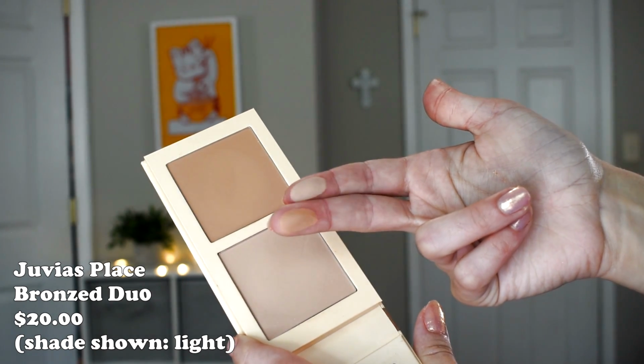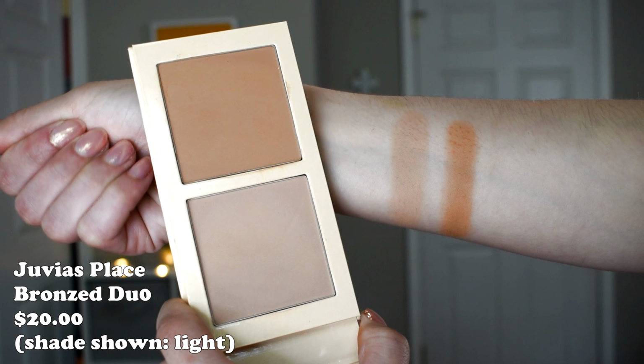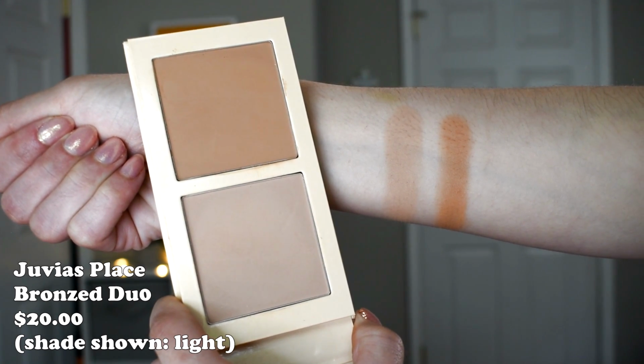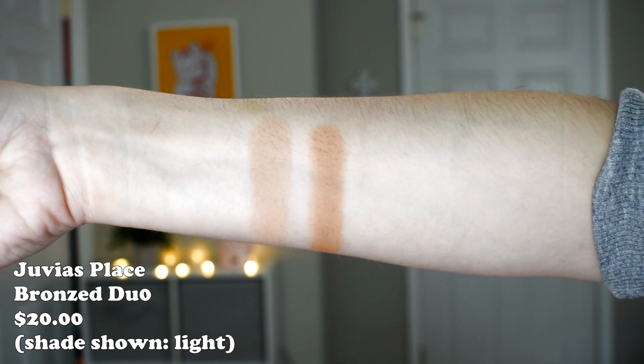This is the most pricey out of all of the bronzers. I believe it's $18, but I will say that Juvias Place has a lot of sales, and Ulta also offers a lot of discounts and promotions when it comes to Juvias Place. So I would recommend waiting to purchase this until it's on sale. You can usually get a pretty good discount. And if you think about it, you get 2 products in one. So I think it's worth it. You really can't beat the quality for the quantity that you're getting.